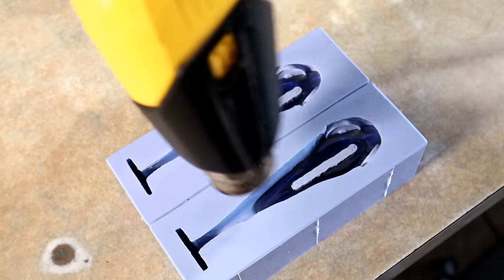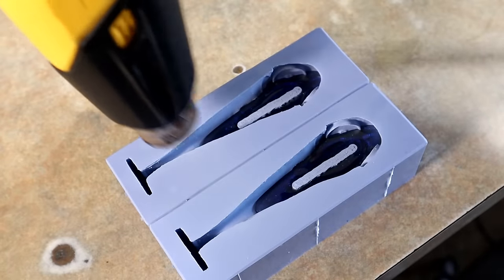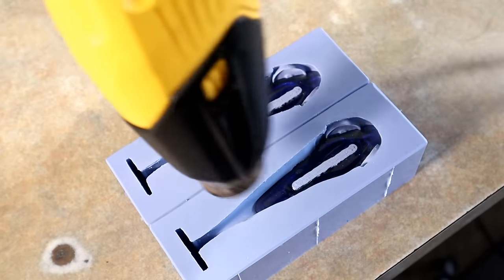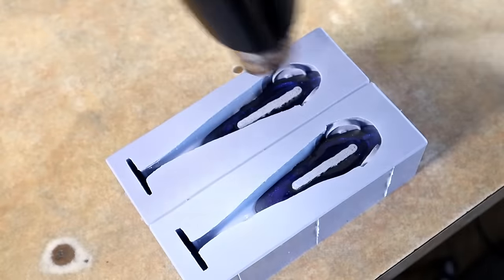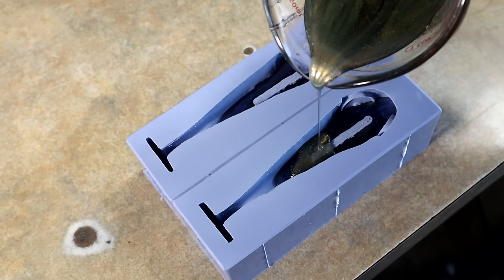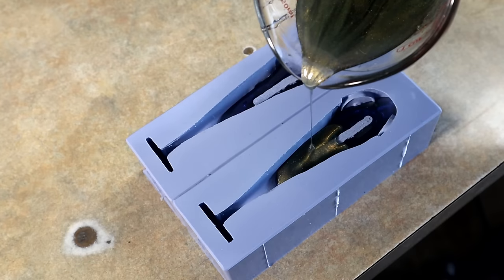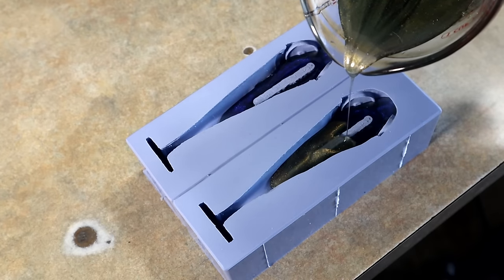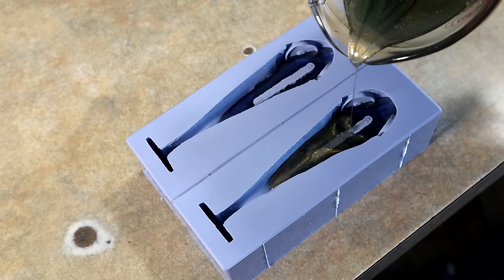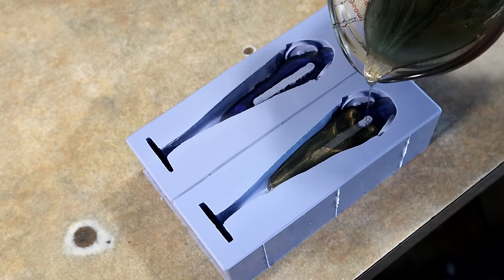We basically just want to regel this plastic best that we can without just completely scorching the mold. Goal being to get thermal bonding and blending of colors. Very important. And we're just going to kind of toggle it to both sides here.